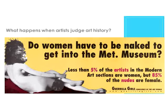I am showing this artwork right here by a collective of artists called the Guerrilla Girls. They made this piece, and they were really working to jar the public and have them think about the art world and who is represented.